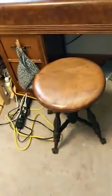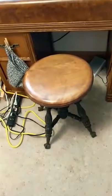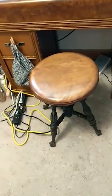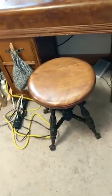And some other things I like about my room is this is my sewing stool, and it was my grandma's, and she used it when she sewed. She was a clothing seamstress. She didn't quilt, but we have the sewing in common, so I really love that.